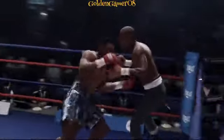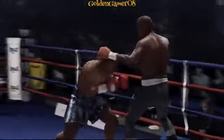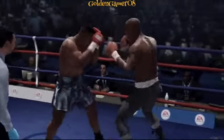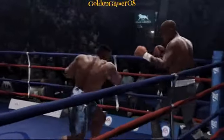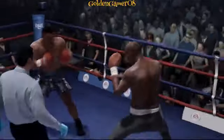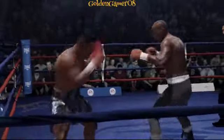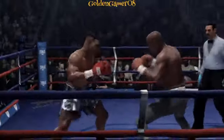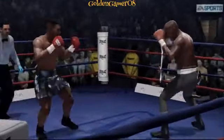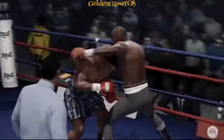Johnson's tagged by a huge hook to the body. That's exactly what he wanted to do, backing him up against the ropes. Johnson's got a way of just getting away from that punch. Zones in on that overhand right. And you see what he can do when he sends that right to the head. Just 10 seconds to go here in the second round. Mike Tyson's right hand scores well that time.